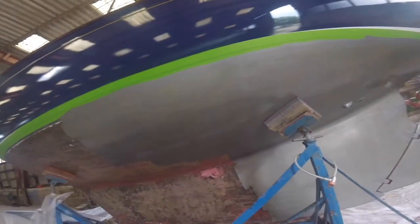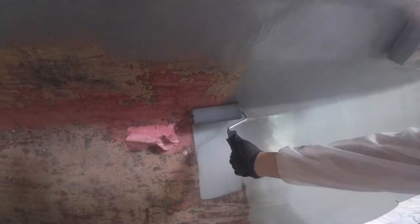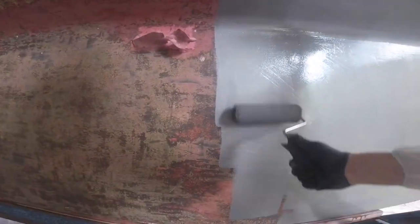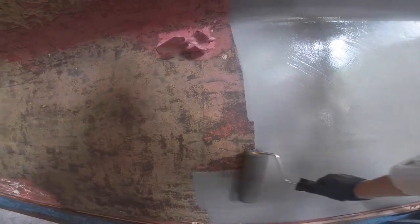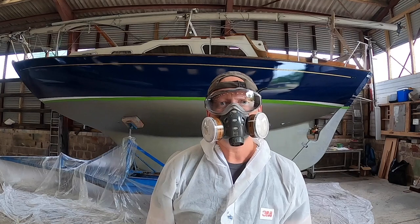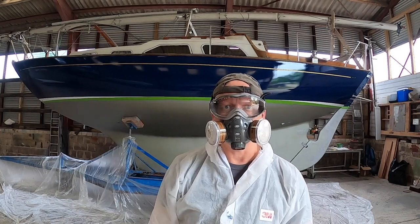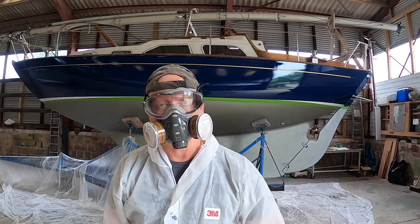You see it's kind of a silver-ish tone. And all that you do is you basically create this contact barrier coat here. And yeah, it's just important to get plenty of that on. Obviously, again, you don't want to have any runs, but be generous. Yeah, you definitely need some good PPE. That is some really, really strong stuff. So don't inhale that. It can't be good for you.